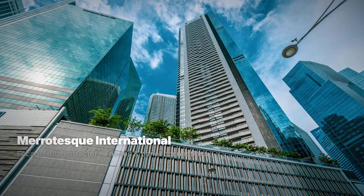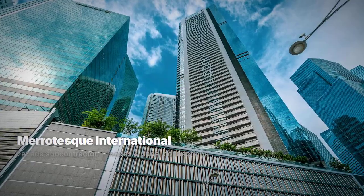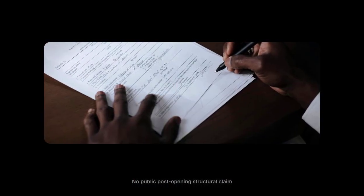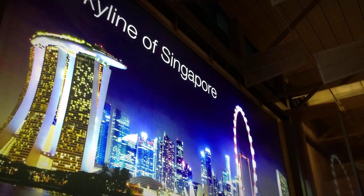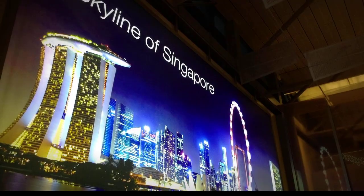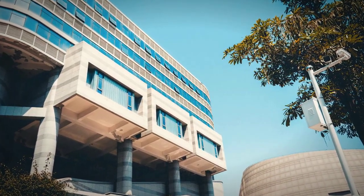The facade subcontractor Mero TSK International, responsible for every node and every panel connection, has not been party to any publicly disclosed post-opening structural remediation claim. That absence may be reassuring. Or it may simply reflect the fact that post-opening monitoring data for a structure this novel is not yet old enough to have produced a verdict.